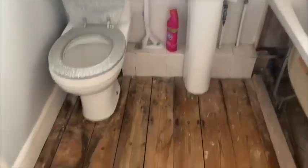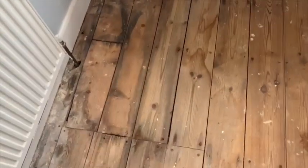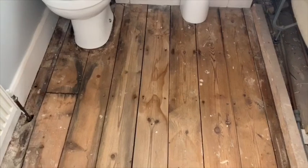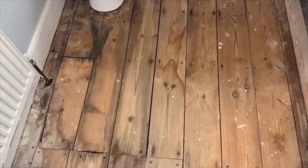Oh dear, then the unexpected happened, doesn't it always? Oh dear, we've had a leak in the bathroom. I'm about to take the floor covering up. Need to allow these floorboards to dry.